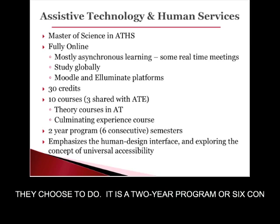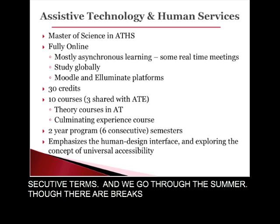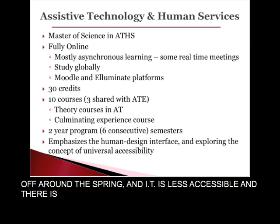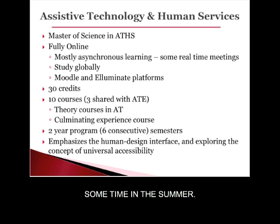So yes, we do go through the summer rather than taking that full summer off, though there are breaks, especially traditional breaks throughout the program. Winter break, time off around the time of Thanksgiving, some time off in the spring, in part because CSUN is semi-closed during our spring break, so IT is less accessible. We chose to give some time off then, and there is some time in the summer.